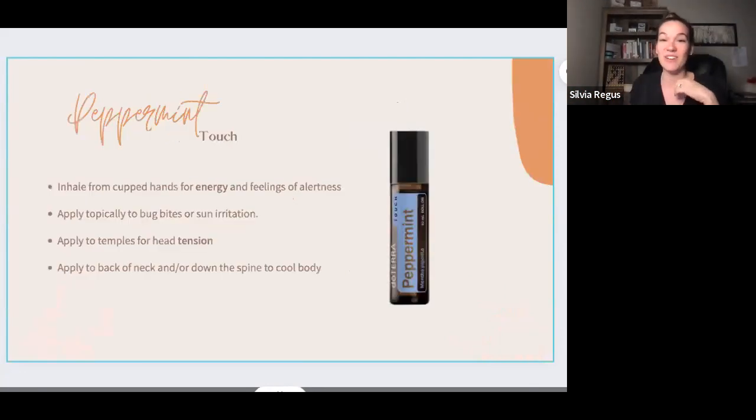Peppermint, again, is one of the Touch oils. It has the Touch sign up there. So it's peppermint diluted with fractionated coconut oil. It's a great one to use for topical application. It has a lot to offer aromatically as well, right? We can get those benefits by just putting some in our hands and breathing it in. You're going to get feelings of energy and alertness. It's going to wake you up. The aroma itself helps breathe new energy into the environment around you. So if you have slow mornings and sluggish afternoons, you can help shift gears with peppermint oil.